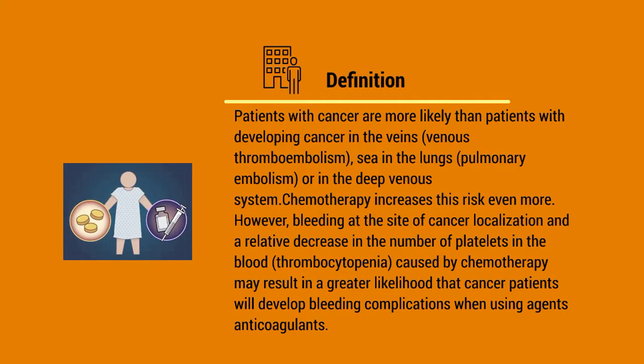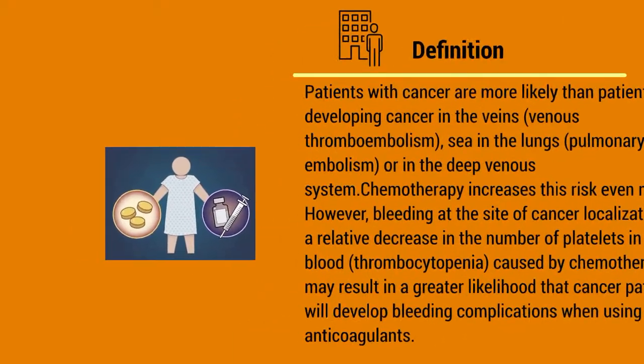Chemotherapy increases the risk even more. However, bleeding at the site of cancer localization and a relative decrease in the number of platelets in the blood caused by chemotherapy may result in a greater likelihood that cancer patients will develop bleeding complications when using anticoagulant agents.